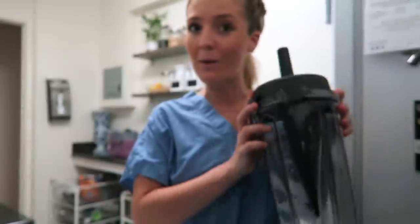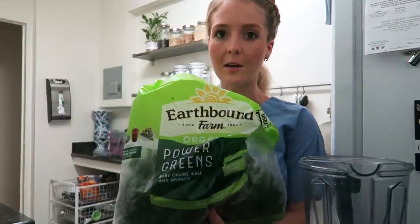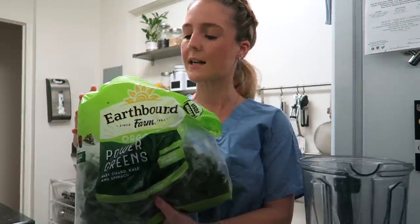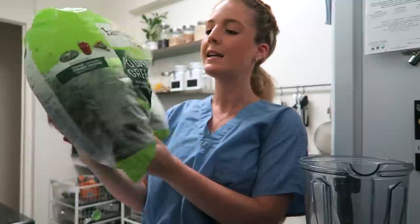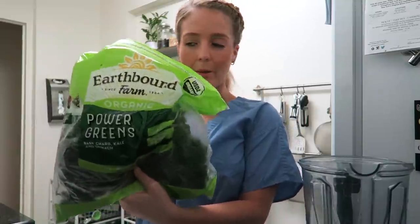So I'm making a huge smoothie, and this is my favorite smoothie. So I'm gonna make it with you guys here in my blender. So let's go. So the first thing I start with is greens. And what I do is I buy a gigantic thing of greens at Costco, and then I put it right in the freezer so that it's always there and ready. This is my favorite, the power greens. It's got chard, kale, and spinach. So here we go.